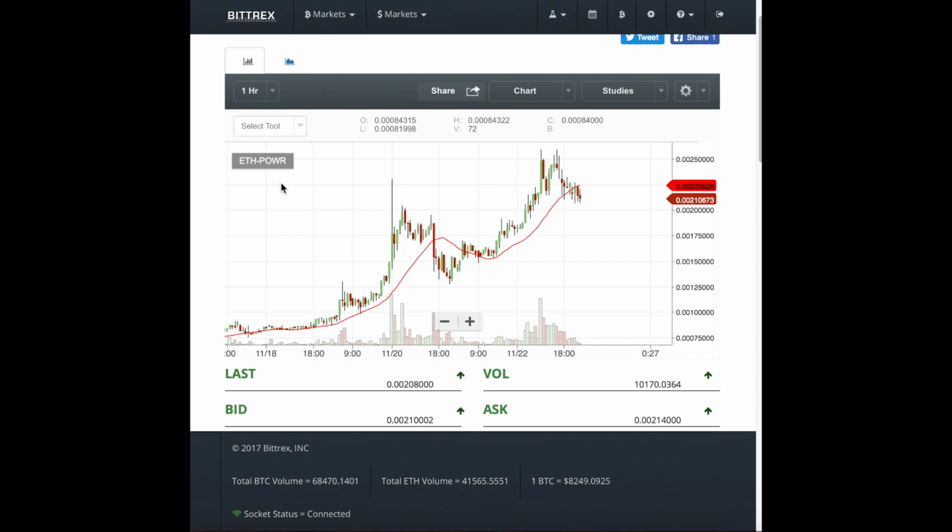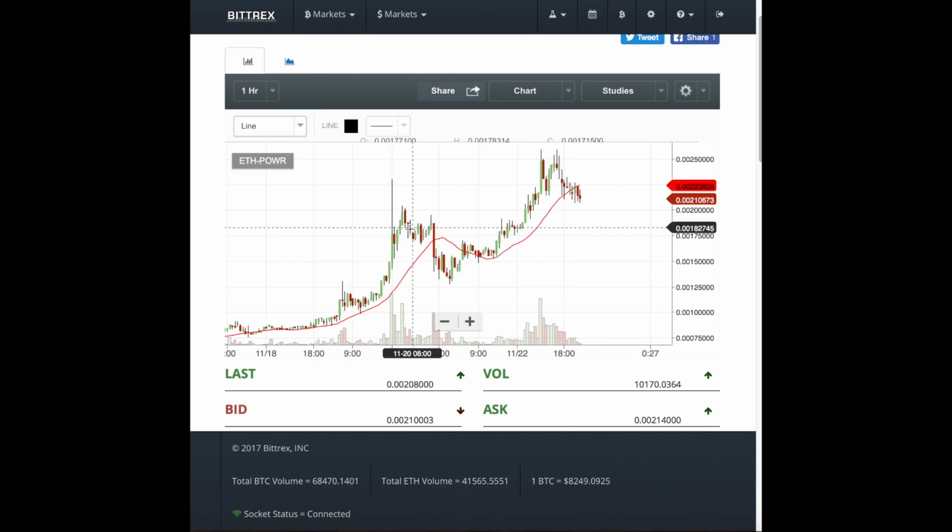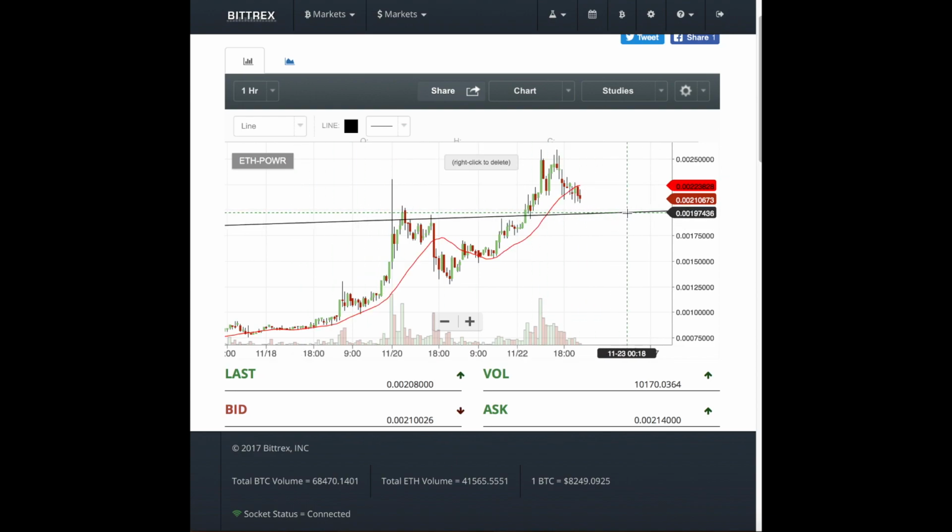Let's see if I can find a really good support level here for this coin. Let's see. Okay, this one right here. This is a decent support level for the coin, and I'll show you why.